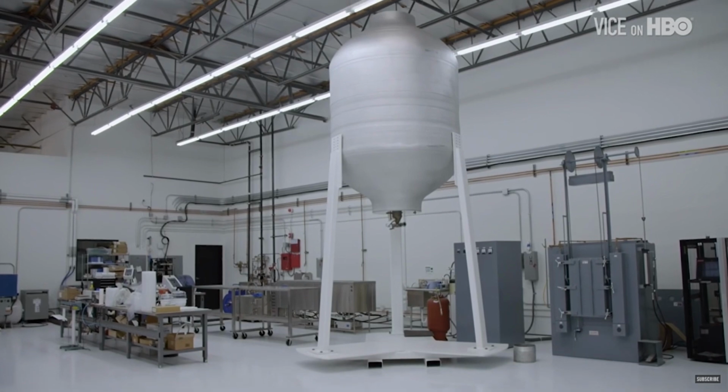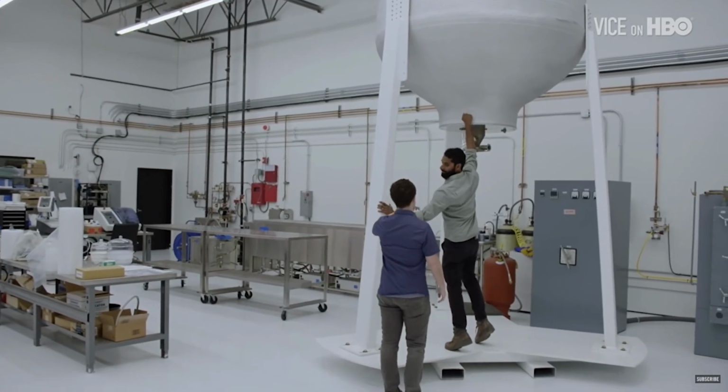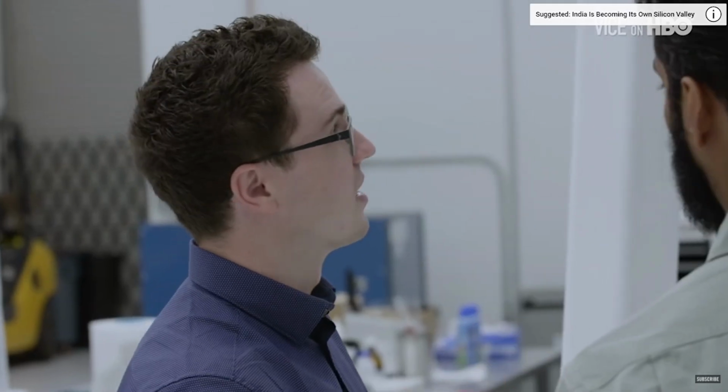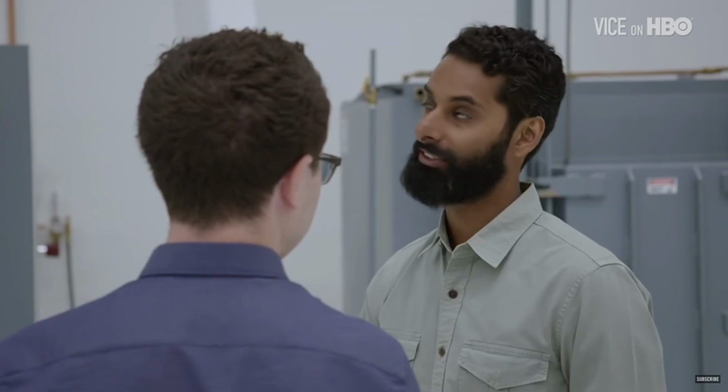This is the first large part that we made, which was a fuel tank. Normally getting a tank of this size in like aerospace or rocket quality would take you well over 12 months. How long did it take you to make this? It's like 7 days of print time. Actually, 7 days. Now that it's developed, yeah, 7 days, yeah.